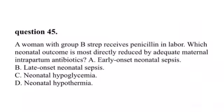Question 45. A woman with Group B strep receives penicillin in labor. Which neonatal outcome is most directly reduced by adequate maternal intrapartum antibiotics? A. Early onset neonatal sepsis. B. Late onset neonatal sepsis. C. Neonatal hypoglycemia. D. Neonatal hypothermia.